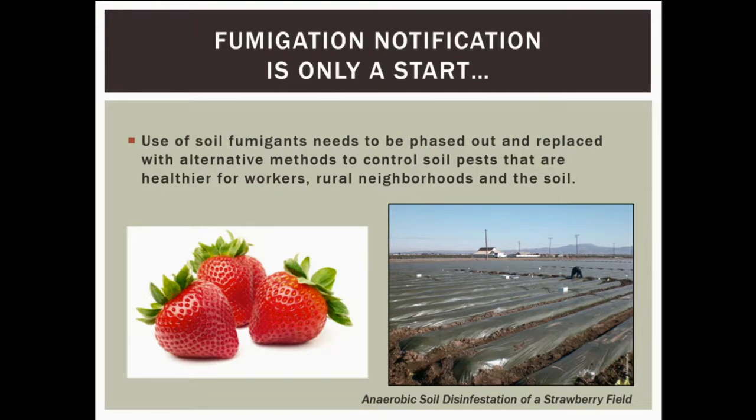But no amount of tarps and no amount of buffer zones and no amount of notification is actually going to decrease the risk to community members to a point that's actually acceptable. The only way to actually do that is to remove the source of exposure. And so over the near term, we'd like to see this as soon as possible, what we really need to do is work towards transitioning off of fumigants. And honestly, that's where I'd rather spend our time talking, because that's what we actually need to be aiming for.